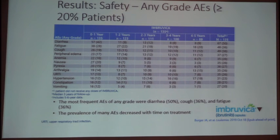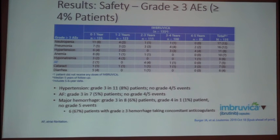Other side effects? Some diarrhea, some nausea, some arthralgia, maybe some vomiting. But let us look at things that we need to take care of. Hypertension. These are patients that are more than 65 years of age. Please control your patients, your hypertensive patients, and monitor them as you are giving ibrutinib.